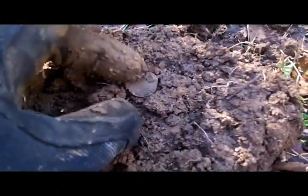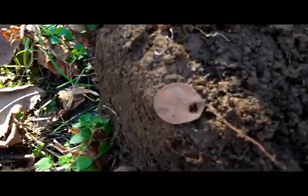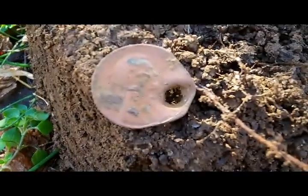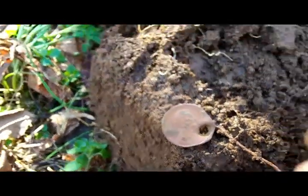Is that a coin? It looks like it was beat and had a hole put in it. Huh, very interesting. Let's clean that up and take a better peek at it. It's a wheat penny, but you know what? Look where that hole is. There's no way to get a date off of that. Not a single way.